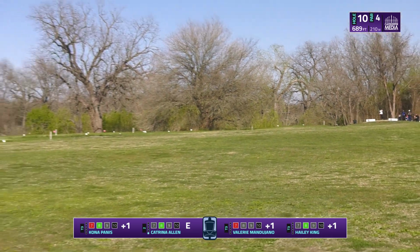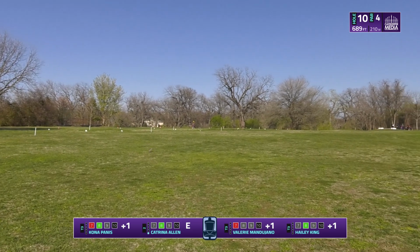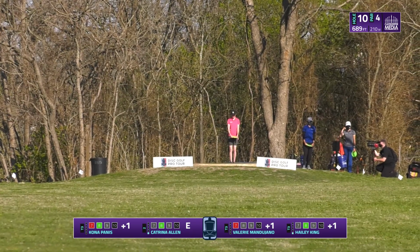And that was ripped out of Catrina's hand. That was a beautiful golf shot. Center cut. Yeah, perfect placement.